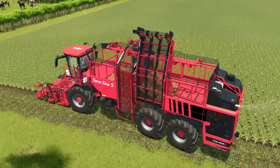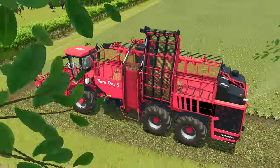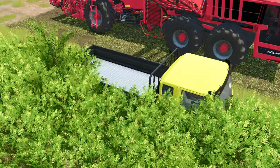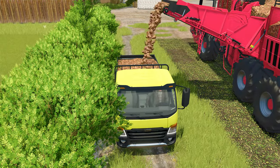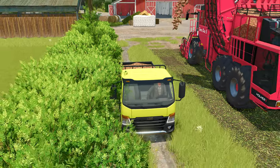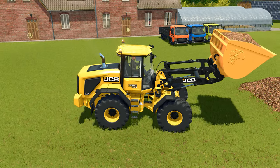In the first part of this video, I'll show you how I harvest our sugar beet plot using machines provided by our investor, Farming Every Night. To transport the crop, we'll use lizard mini trucks to deliver it to the farm, where a JCB wheel loader will be ready to reload the harvest into a Volvo truck trailer.